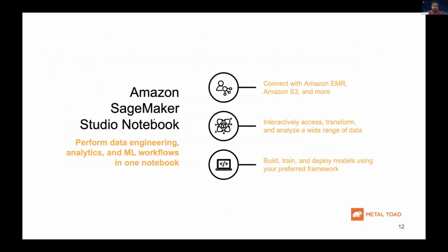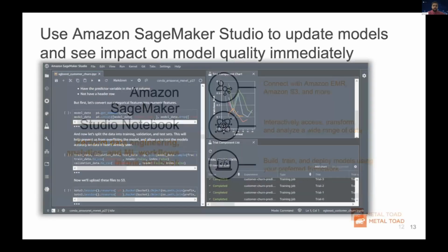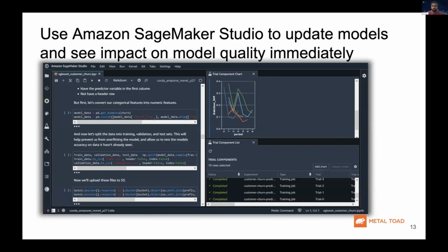build that pipeline. And apart from that, you can again build, train, deploy and monitor your machine learning models through this SageMaker Studio notebook. Here is a small snippet of how the studio would look like. On the left-hand side, you would see the code. The code is basically the code that you write in any framework of your choice. And then when you run it, you can see the visualizations, and you can use it to track, monitor, and much more. We'll cover in the future slides.